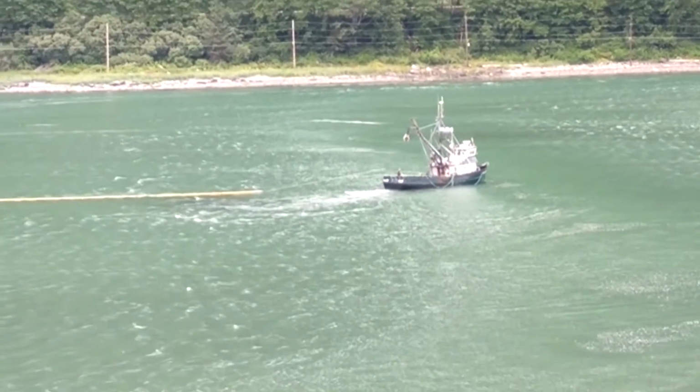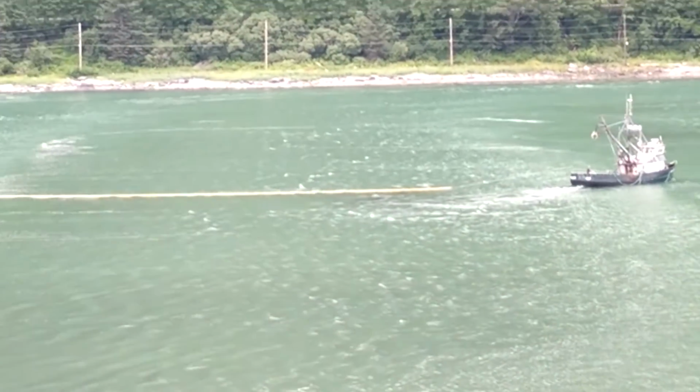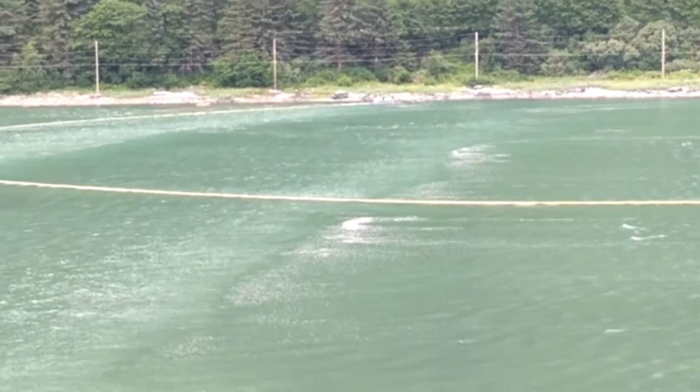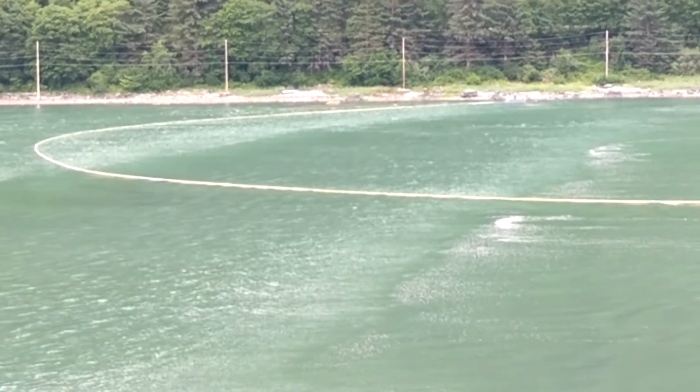As we got closer to Juneau, we saw numerous fishing boats with their lines out behind them. I thought it was very interesting. This one you can see the whole line being closed up in a loop.